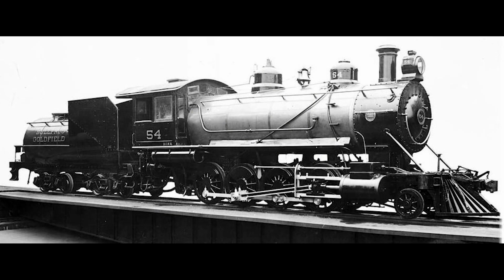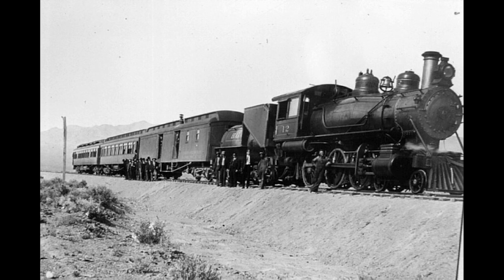The Bullfrog and Goldfield Railroad began passenger services between Goldfield and Beatty in June of 1907. This railroad operated to Goldfield up until January of 1928. After that, there was no longer any rail service south of Goldfield.